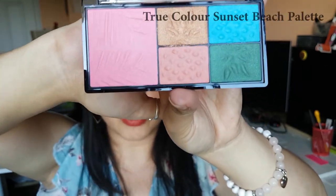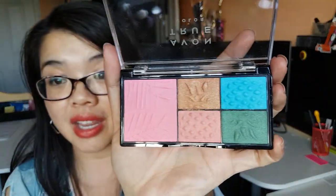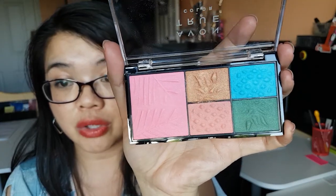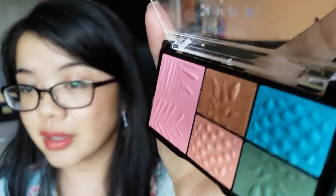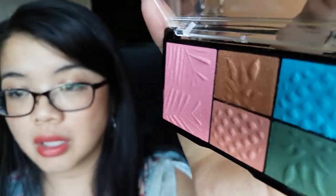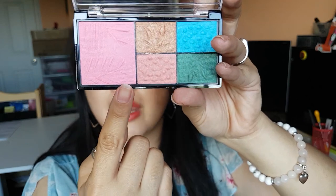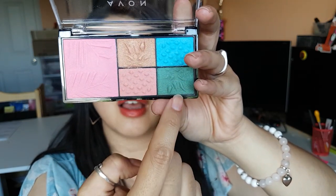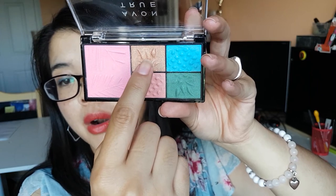This is also another limited edition product. This is the Avon True Color Sunset Beach Face and Eye Palette, and it is so pretty. I haven't tried these colors yet, but I'm excited to. I'll do some swatches for you though. I like how I have this design right on the palette. Look at this, it's 3D. How pretty is that? It comes with the blush here, and then it has four shades of eyeshadow. This one, depending on your skin tone, you could probably even use as a bit like a bronzer, maybe.